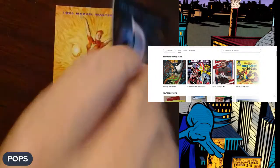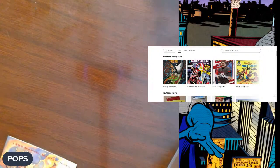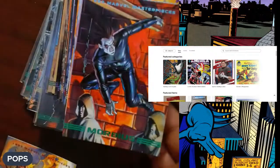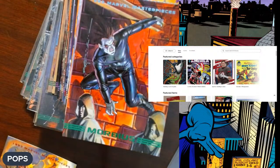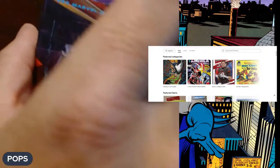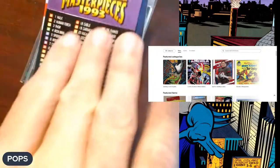So I'm trying to sort. I literally have stacks. So again, I knew I had them. I kind of knew where they were. Look, this is the small part of the stack of how many there are. And that is less than a third of the stack. I assume this is a box break that I had back in the day, because there were whole sets that were set aside that I've already posted and sold. So it's at least one whole box, maybe more than a box. Here's the checklist card.